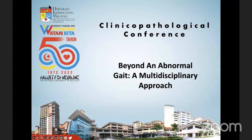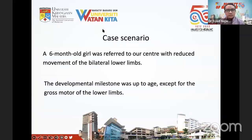Thank you, Prof. Amara. I'm Najwan, medical officer under the Rehab team. Today we present a case of a 6-month-old girl who was referred to our center with reduced movement of the bilateral lower limbs. The developmental milestones were up to age except for the gross motor of the lower limbs.